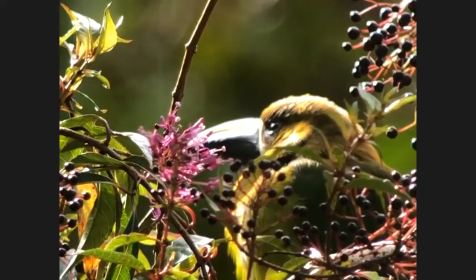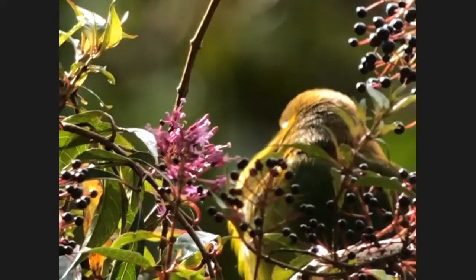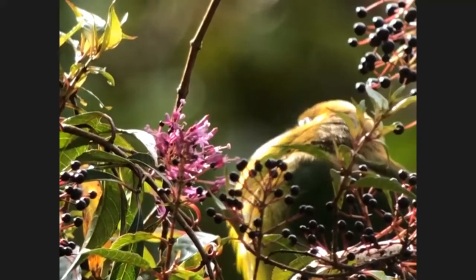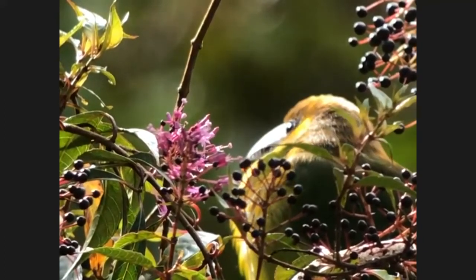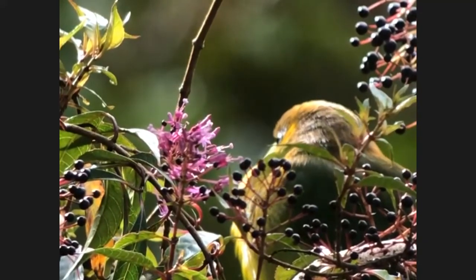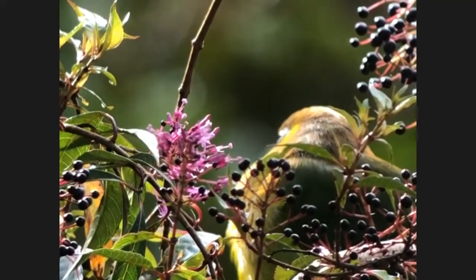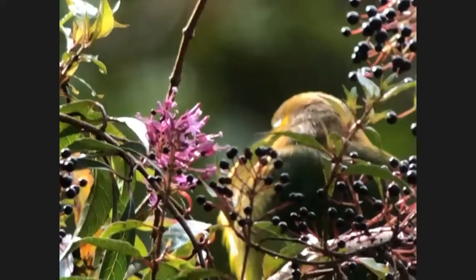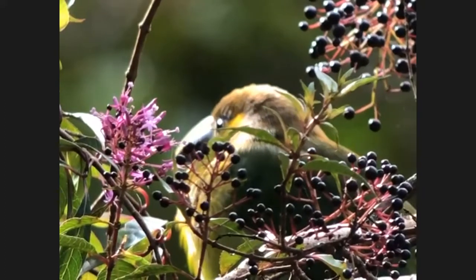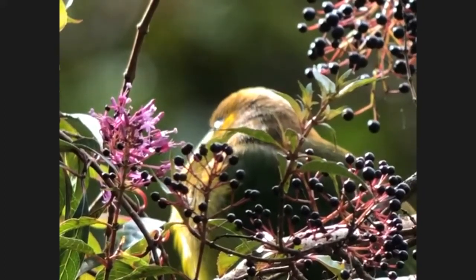This is right behind you. Very lucky with this toucan today. He's been chasing me around. How beautiful. Hopefully he turns his head a little bit more our way so we can really appreciate him. That's a lovely shot with the berries and the purple flowers there, contrasting with his green plumage. Oh, I love toucanets.